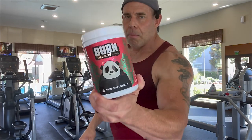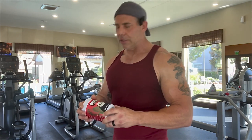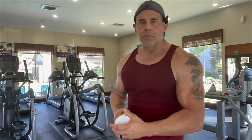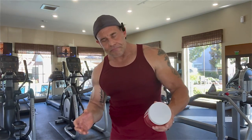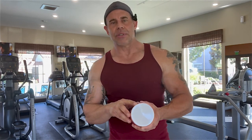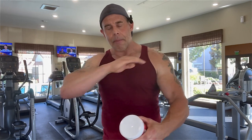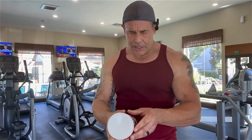So, Burn V2 Thermogenic by Panda Supplements. How did it do? You've got to first take the scoop. This has no beta alanine in it whatsoever, and it's a full scoop. Just so you know, a level scoop is exactly 17.5 grams. So one level scoop: flatten it, scrape to the side, scrape up, boom, you're right there. Did a good job on it.